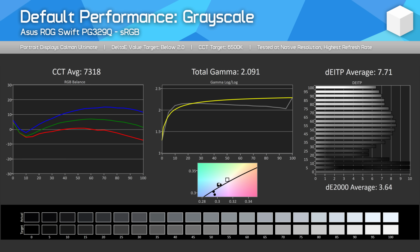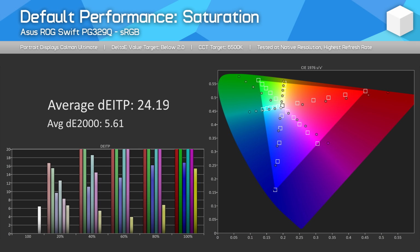My PG329Q unit had a blue tint by default, as seen in the 7318 average color temperature, and slightly worse than average Delta E performance. The sRGB gamma curve also wasn't particularly well adhered to, although this isn't terrible. The major issue that presents itself with the PG329Q is an unclamped color gamut. Because the gamut is so massive and well above sRGB, without any clamping down to sRGB in its out-of-the-box configuration, you will get significant oversaturation by default when viewing sRGB or Rec 709 content.